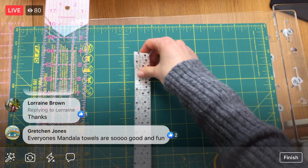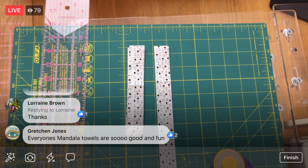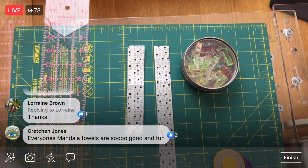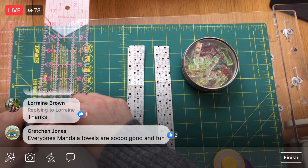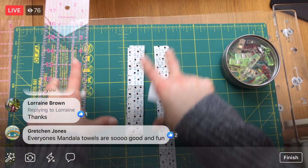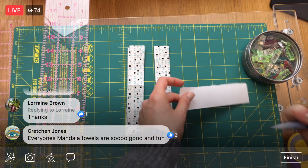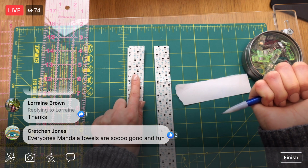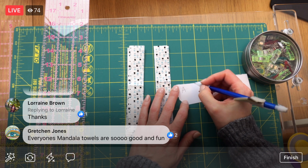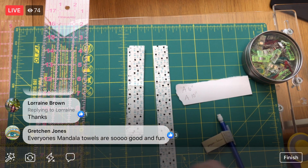I am going to quickly label these so I know what's what. Let's see. I'm gonna get some Wonder Clips, and I'm gonna get little scraps of paper here. I don't use anything special. This works fine. Because later in the instructions it says, use the 6-inch A pieces for X. So I'm going to call this A 6-inch, and these are a 10-inch. All right, so I think that'll be a good enough reference for us here.